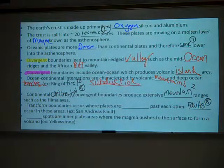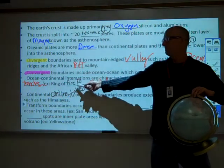Yeah. So that whole area around the Pacific, you have a lot of earthquake activity. You have a lot of volcanoes along there. That's why it is oftentimes called the Ring of Fire.